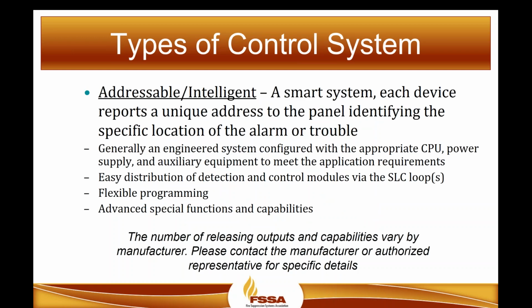We'll take a look at an addressable or intelligent system. Now, this is a smart system, where each device is going to report a unique address to the panel. Since that unique address is coming back to the panel, now we can identify the specific location of the alarm and/or trouble.